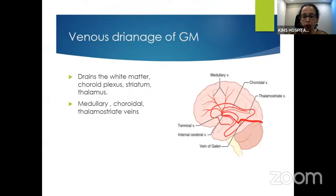Coming to the venous drainage, here we can see the medullary vein as well as the choroidal vein and the thalamostriate vein. All these veins converge together at one point and they drain into the terminal vein. The terminal vein, if you can see, is first draining in a vertical fashion and then it takes a perpendicular direction and courses along to the posterior side of the brain, where it ultimately drains into the internal cerebral vein and the vein of Galen.